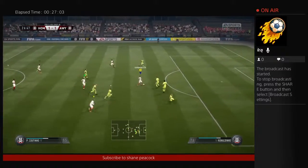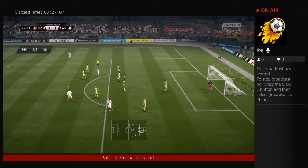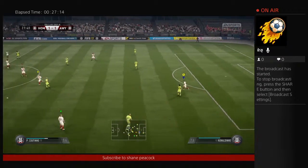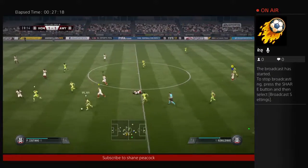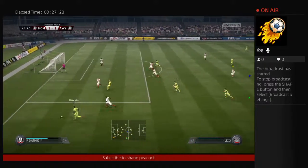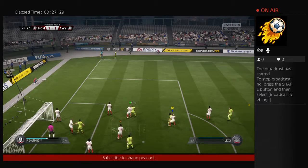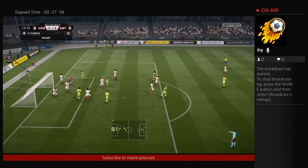Good forward play from them. He's had a go here. Well, he's failed to keep his shot down. That's a fine go. I want to see it again. I bet you do too. Just working away to try and find an opening. Defender to it first. Well, that will mean a corner coming up now. And he's met it with his head.